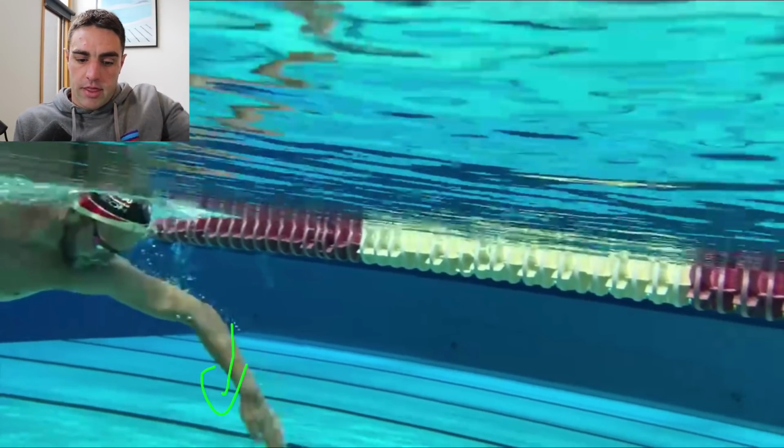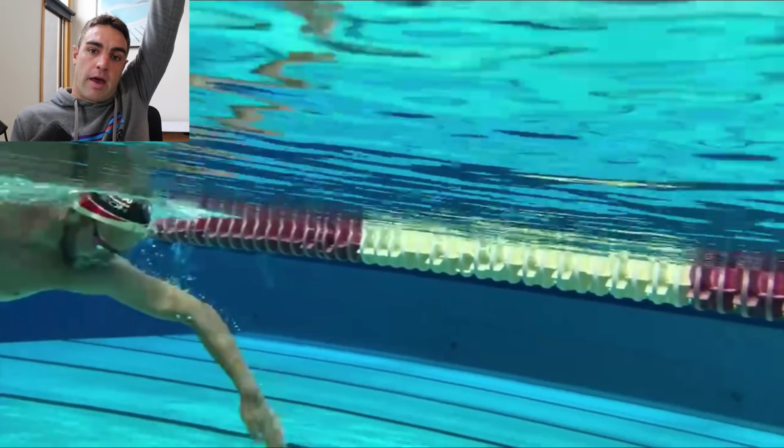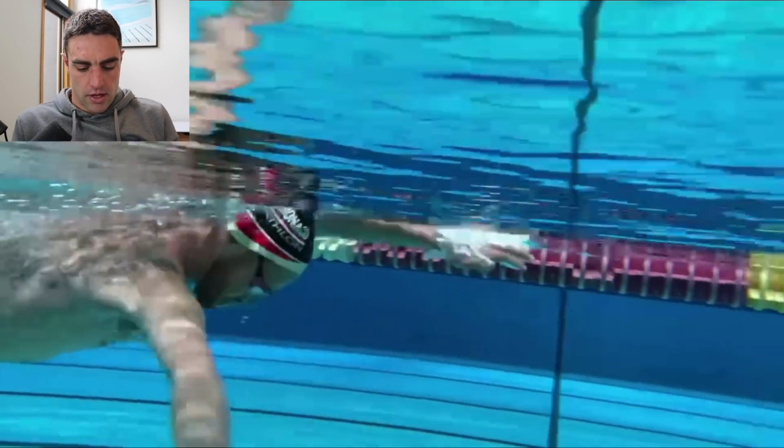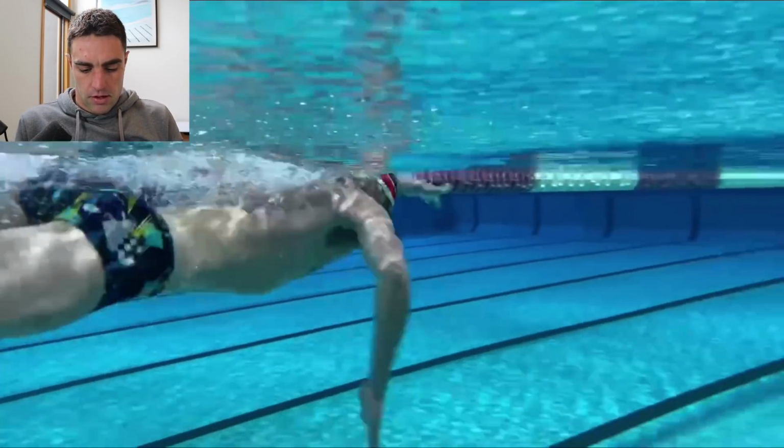All right, once he's got that, then he can start to apply a bit more pressure and power. We've had a lot of people come to clinics who have had issues with their shoulders, and once they've backed off that power a little bit in the beginning, they haven't had issues with their shoulders. Because obviously, if you're applying a lot of power through here, it can really cause some issues on the shoulder. So that part looks great.